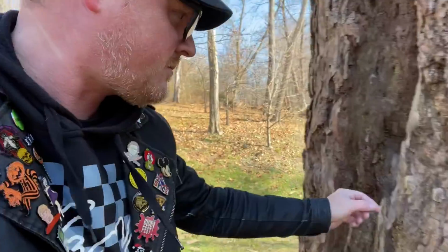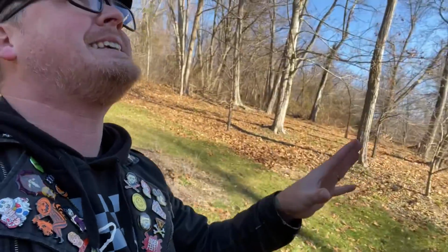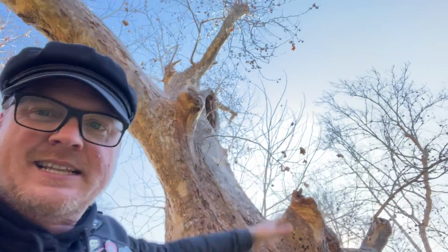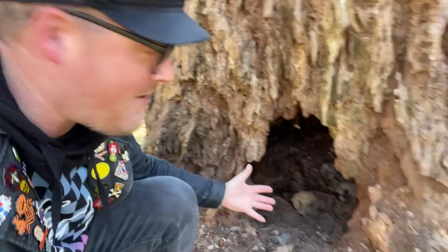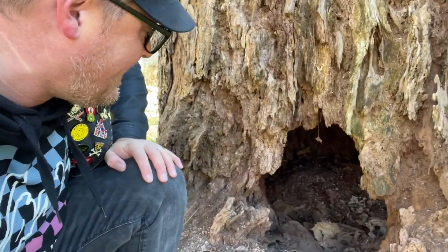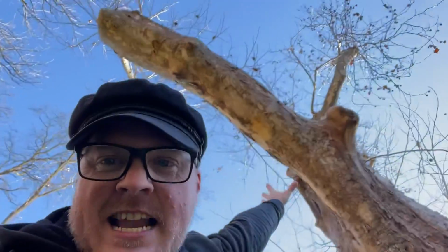You can see the termites have been eating away at this tree. Though what's crazy is I'm noticing there are still leaves and seed pods on this tree. This tree is actually still living. This tree is not dead. How is this tree that's being eaten alive by termites not dead? Comments down below. That is insane. That is nuts. No pun intended. That is nuts that those are still on this tree.